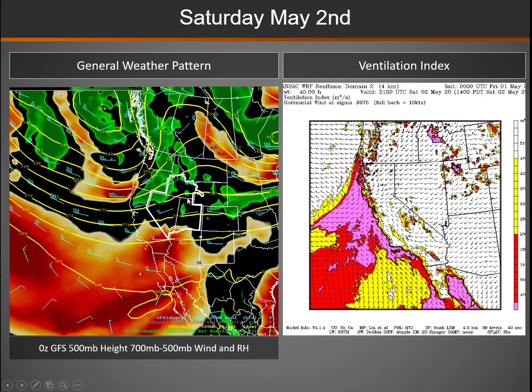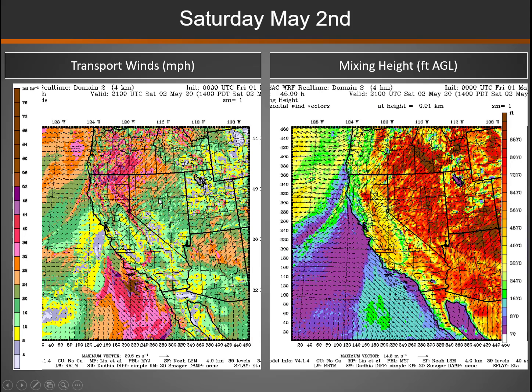Winds will be increasing. Weak ridge of high pressure off to our east. Again, excellent overall dispersion in the white. We break down the dispersion into vertical and horizontal. Vertical here on the right-hand side, again, excellent, several thousand feet above ground level, anywhere you see those orange to red shades.